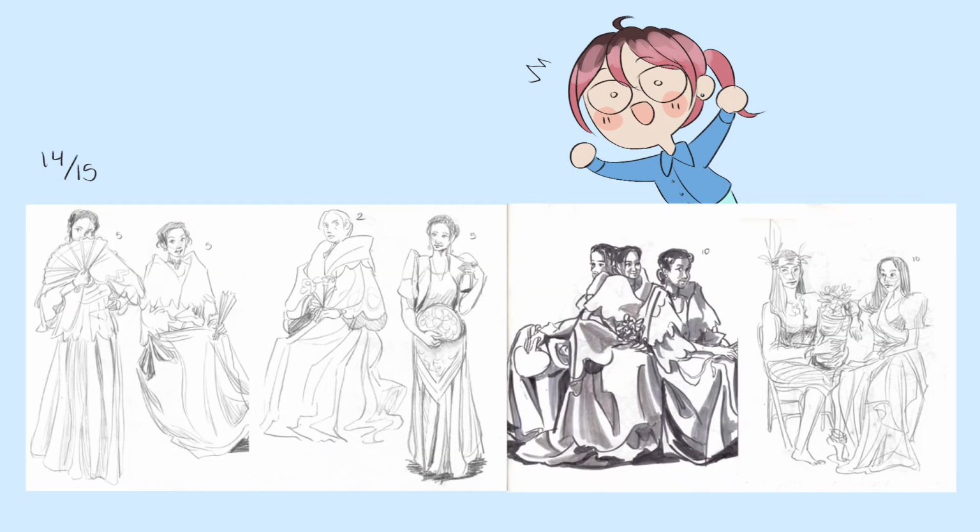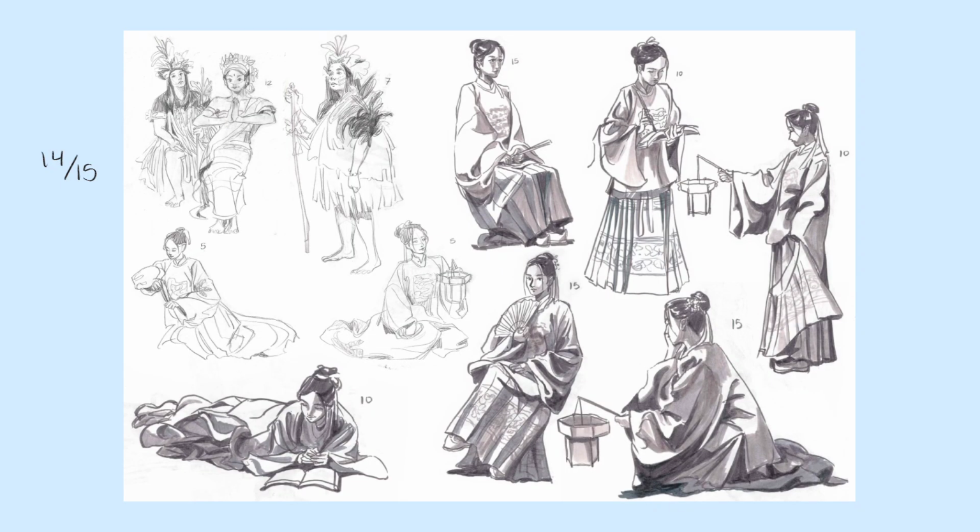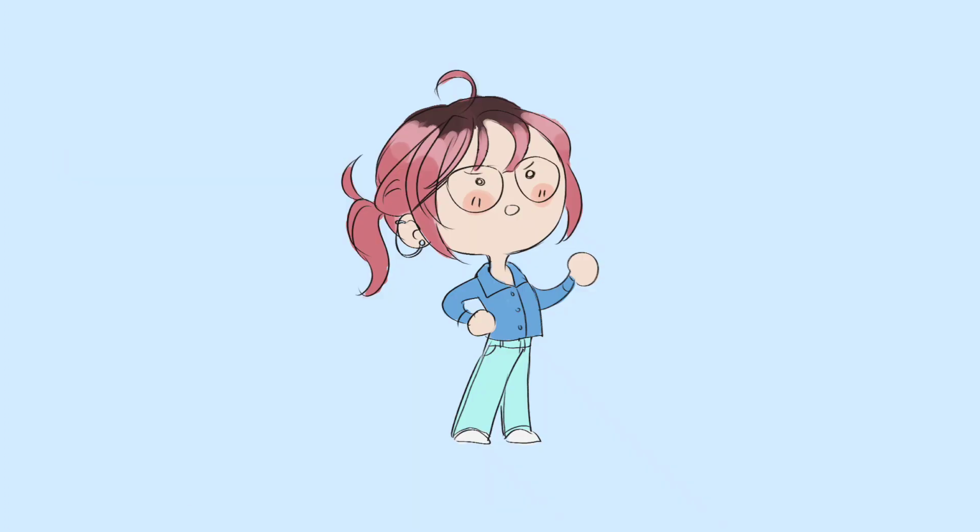The last pages are all life drawings from a cultural clothing themed life drawing session I went to. I did them about a week before the deadline, and having normal people just walk by wowing at my art gave me the final push to submit the final portfolio. But overall, my personal section definitely had room to improve in creativity and variety.